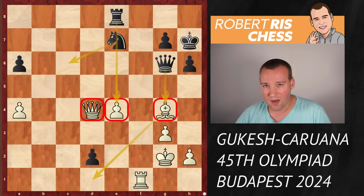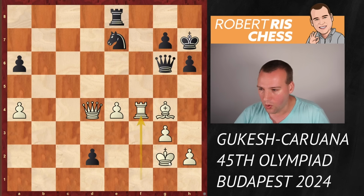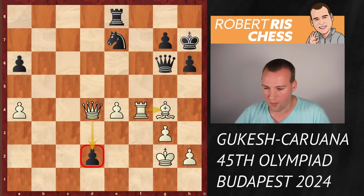But apparently, and that's what Gukesh found, with only 20 seconds left on the clock to reach move 40, we're on move 35, so 6 more moves to go, but he found an incredible resource for white. Rook f4. The rook is leaving the back rank, but defends the bishop. The queen is in charge of the d-pawn, everything is perfectly covered.